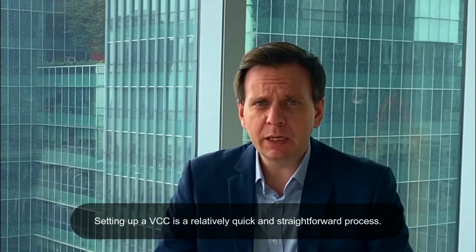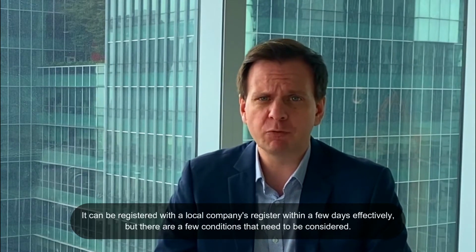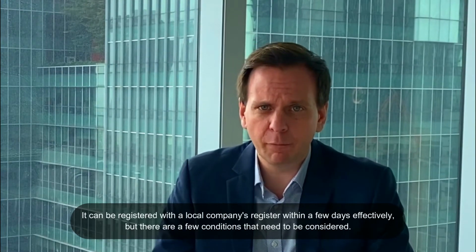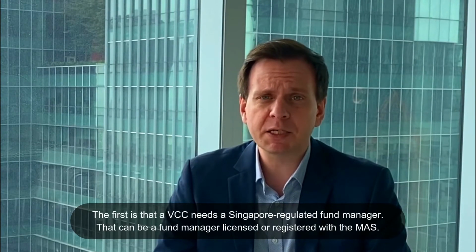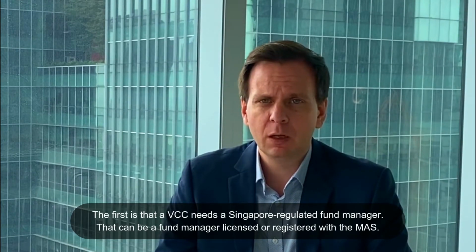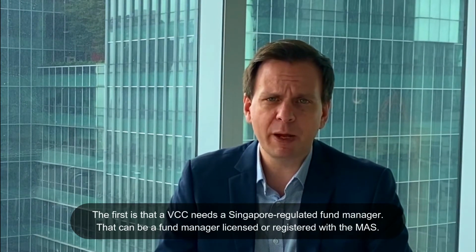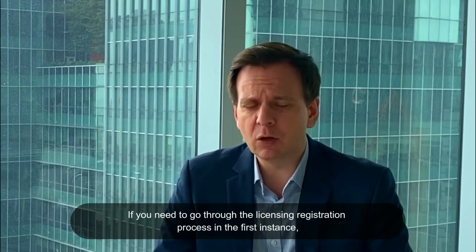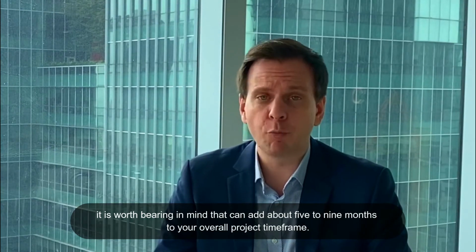Now, setting up a VCC is a relatively quick and straightforward process. It can be registered with the local companies register within a few days. But there are a few conditions that need to be considered. The first is that a VCC needs a Singapore-regulated fund manager. That can be, for example, a fund manager licensed or registered with the MAS. If you need to go through the licensing or registration process in the first instance, it's worth bearing in mind that that can add about 5 to 9 months approximately to your overall project timeframe.